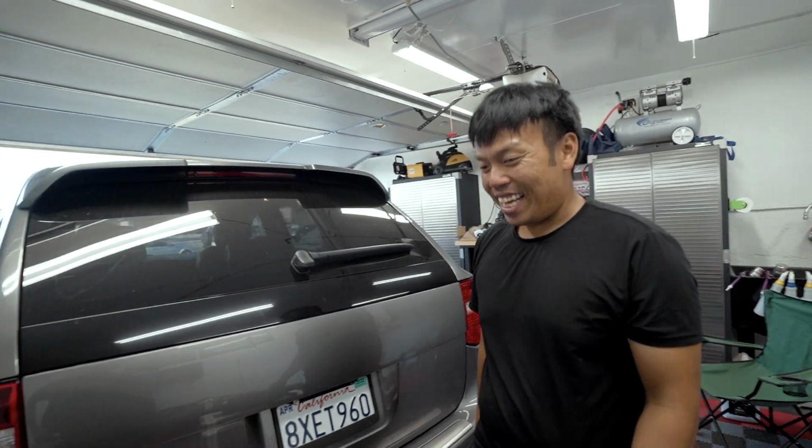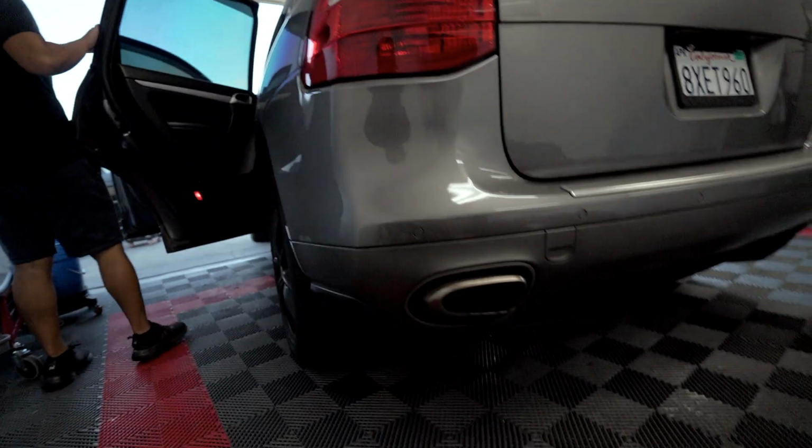But I know one thing you'll want to hear, at least for now, is the startup. So if Jirath can do the favor of giving her a startup, let's hear that stock V8 exhaust. It sounds nice. You guys be the judge.